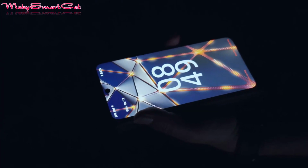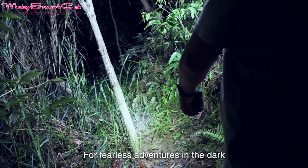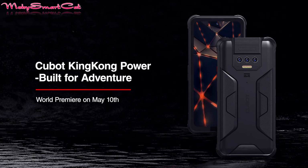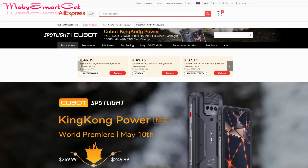On the top of the phone we will find a dual LED flashlight integrated light that provides exceptional illumination even in the darkest conditions. It is waterproof, dustproof, and drop-proof, the ideal companion to any adventure. Cubot KingKong Power will officially debut on May 10th on AliExpress.